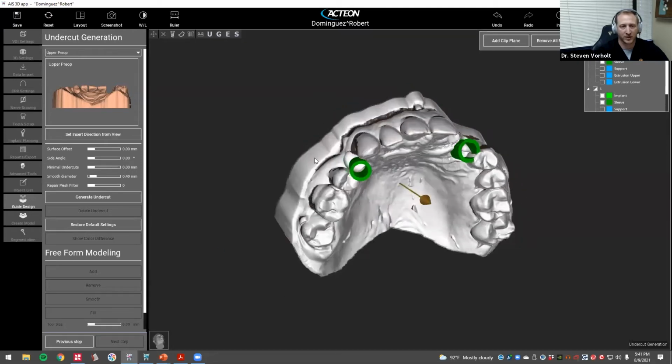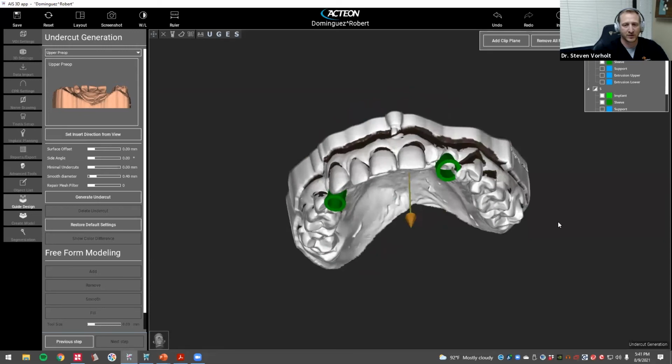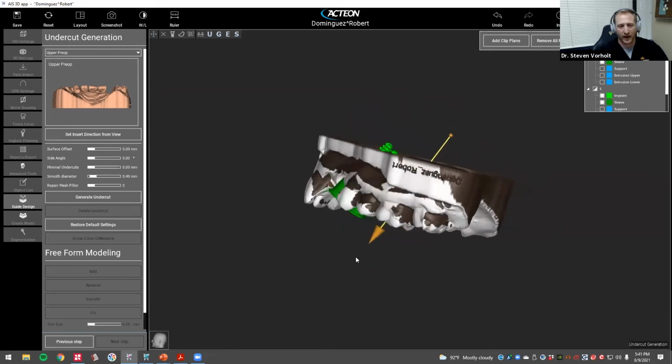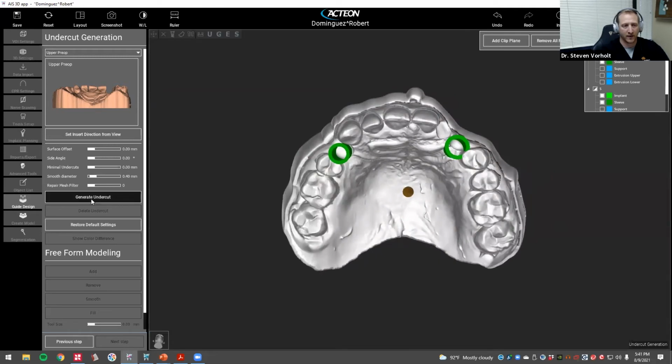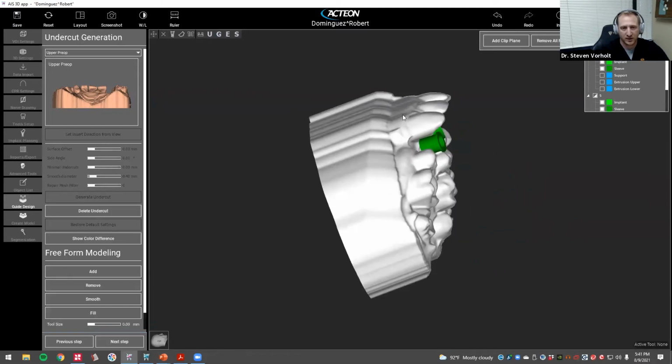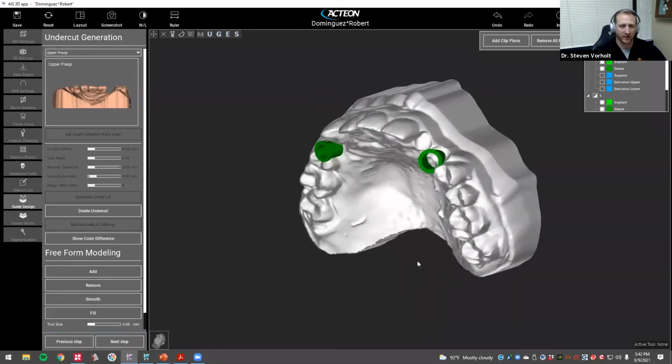And you'll see it'll change. And now the brown is the undercut portion. This is similar to when we were doing dentures in dental school. We had to wax out or wax block out the undercuts. So I'm going to generate an undercut model. What that's going to do is make a new model that no longer has these undercuts. So when I do make my surgical guide, I know when it goes to the mouth, it's not going to get stuck. So here's my final undercut model that I've made.